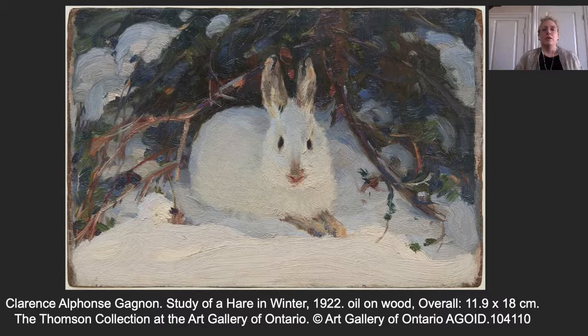So now that we're centered, let's take a moment to even look longer at the painting. So what is it that you notice? What stands out to you about this artwork? Take your time. Be patient.